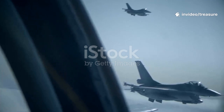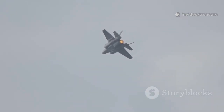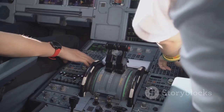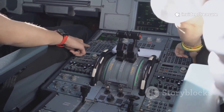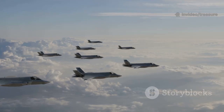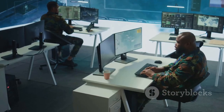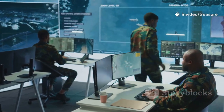Its true strength lies in integration, networked with sensors, drones, and other systems. The J-35A is a homegrown achievement, showcasing China's ability to develop advanced military tech. Future versions may feature AI or control drone swarms, pushing the boundaries of air combat. Hundreds of J-35As, operating from land and sea, will alter the military balance in the Indo-Pacific. The aircraft challenges assumptions about technological superiority and forces new strategies.